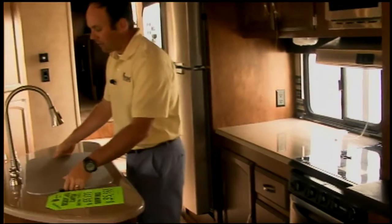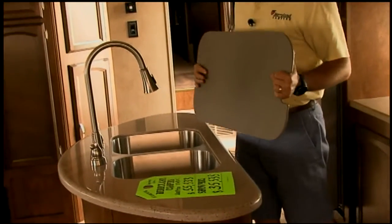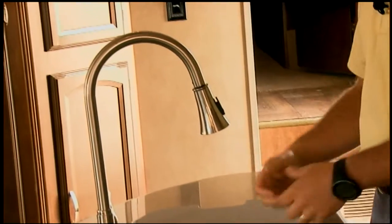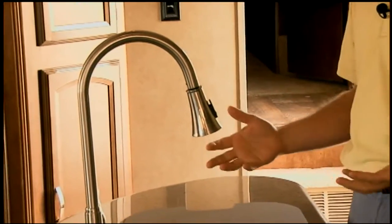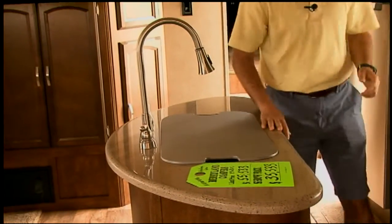With all the Heritage Glens, we have a glass stovetop cover, which is flush mounted with the countertop. So if you're not using the stove, you really have a larger countertop area. I don't know if you can see it with the camera. We may get a shot, but it is a stainless steel sink. It's not a plastic sink, with a higher faucet. So as far as washing, as far as being able to use it, this is a very usable floor plan and the usable appliances and stuff in it.